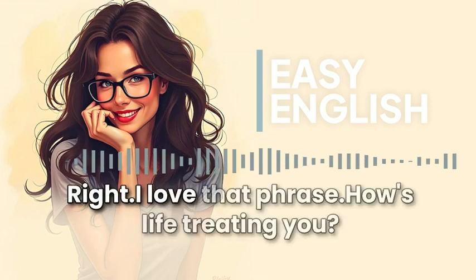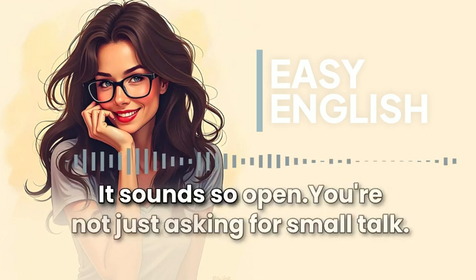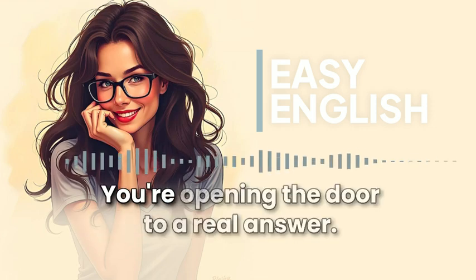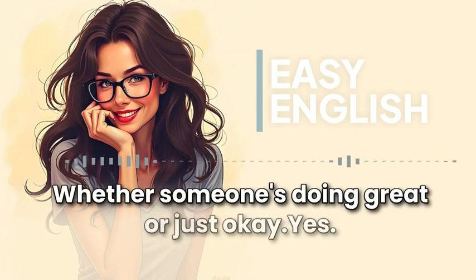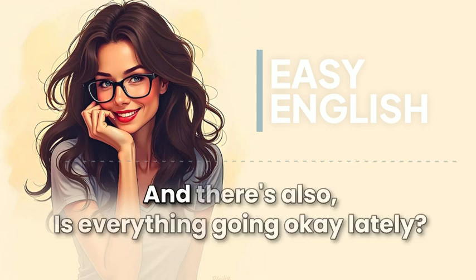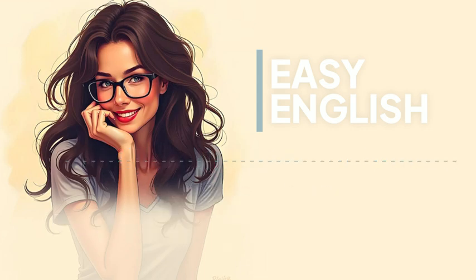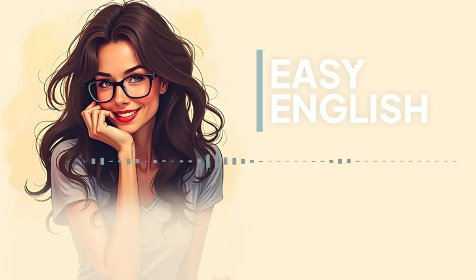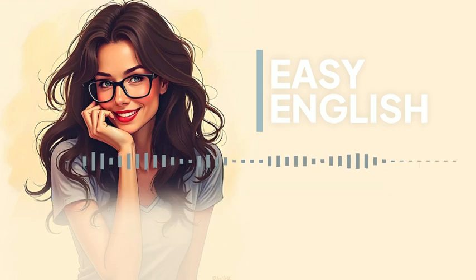Right? I love that phrase. How's life treating you? It sounds so open. You're not just asking for small talk, you're opening the door to a real answer, whether someone's doing great or just okay. Yes. And there's also, is everything going okay lately? I use that when I feel like someone might need a little space to talk. It's gentle, and it shows empathy without being too direct.